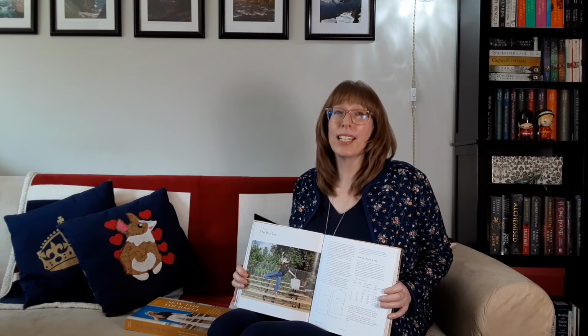The pattern doesn't try to be complicated. It's a garment that allows the fabric and the sewist's creativity to take center stage. For a beginner, it's an approachable first garment. For a more experienced sewist, it's a versatile wardrobe staple that can be customized in countless ways.